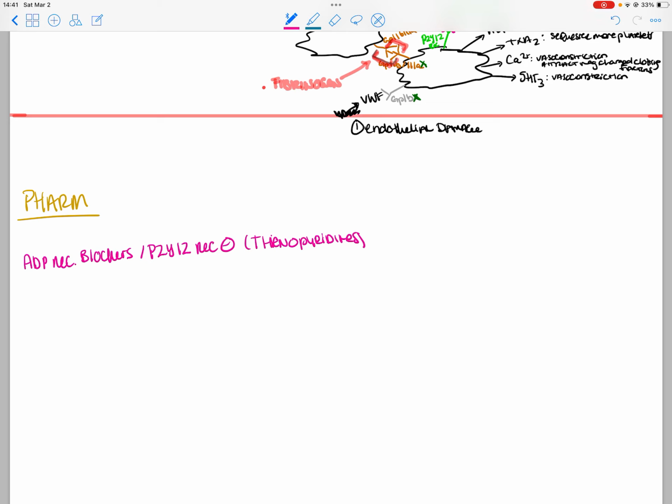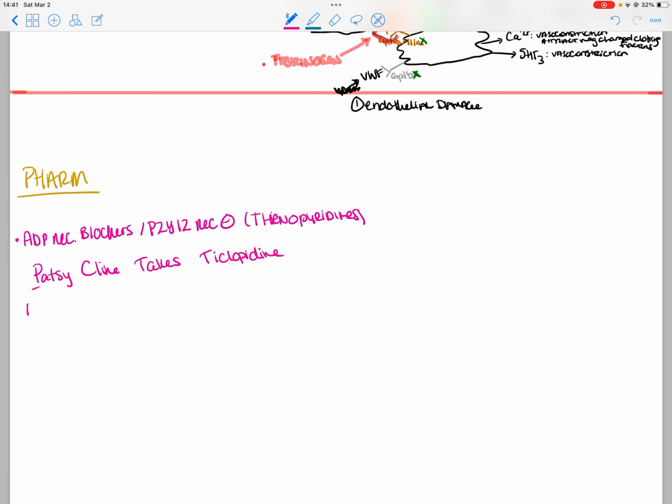And the way that I remember all of their names is by a country singer from like the 1960s. Her name was Patsy Cline. And I remember Patsy Cline takes ticlopidine. And in remembering this little saying here, I only have to remember three of their names. So the P is prasugrel. The C here is the one I know that you've heard of, clopidogrel. Takes is ticagrelor, and ticlopidine is itself, ticlopidine.